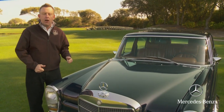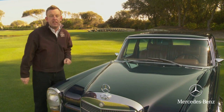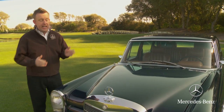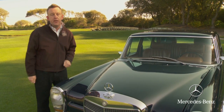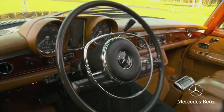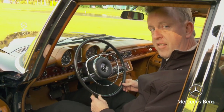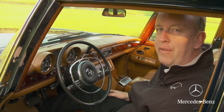This particular car launched Mercedes-Benz's first V8 engine, the legendary 6.3-liter V8. It is a really important car for the brand and really showed what the brand could do in the early 1960s. Let's look at some of the features in the car. So when the 600 was launched in 1963, this was the height of luxury for Mercedes-Benz. There are some incredible features in this car.